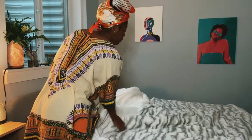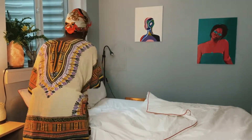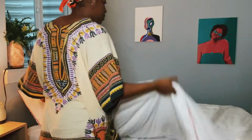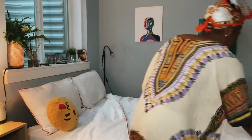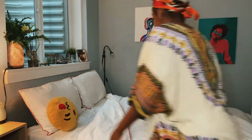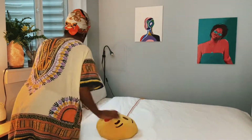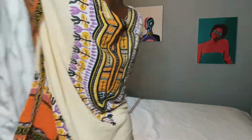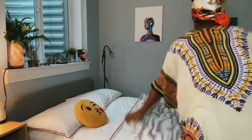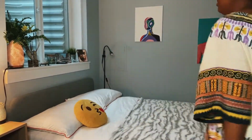After doing my skincare routine, I go back down to my room and then make my bed up. I don't do it immediately after getting out of bed. I do it after my skincare routine because, like I said, after my skincare routine, I feel refreshed and more energized. And I take making my bed very seriously. I try to get all the wrinkles out. I make sure my pillows are fluffed. I make sure it looks nice and neat because I like to come back home after work to a nicely made bed.